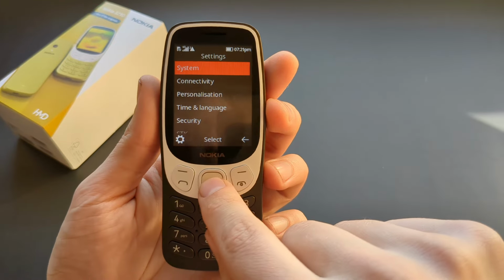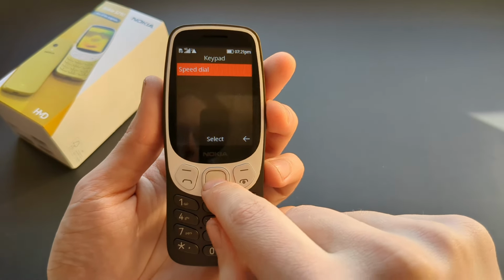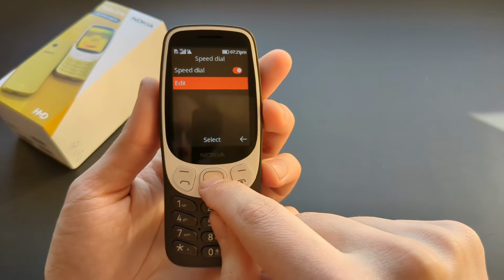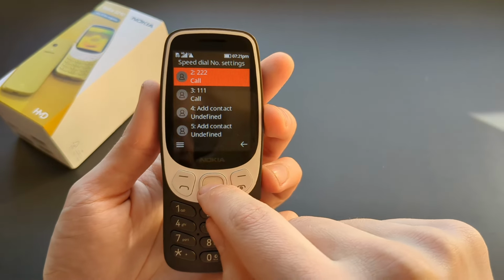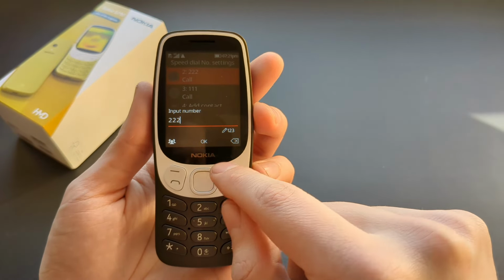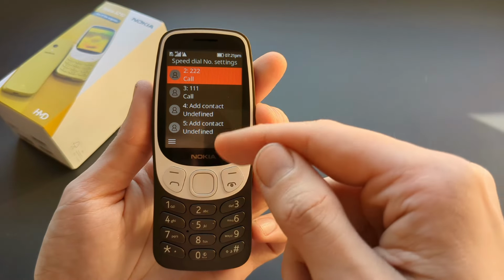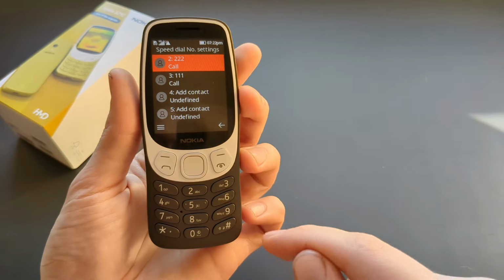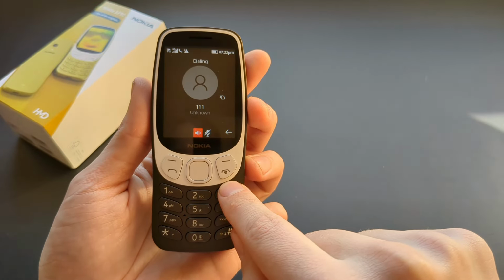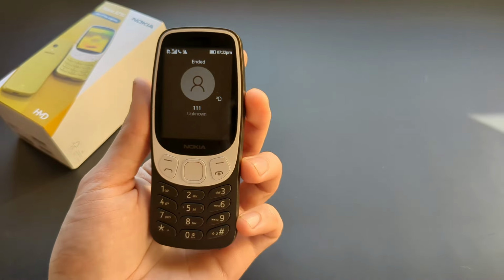go to our settings, then click personalization, click keypad, and make sure you enable this speed dial. Then click this edit and select the number and enter the number you want to call, and okay. And as you see, we can pretty much set this for all 9 numbers. So you can call contact number 3 extremely fast without really doing anything. So this is extremely nice.